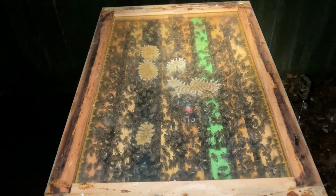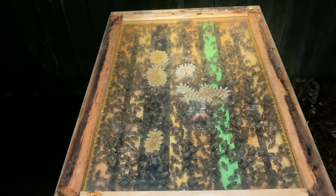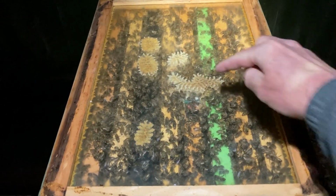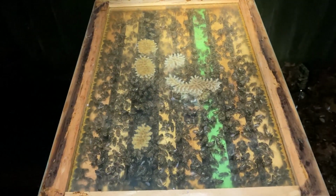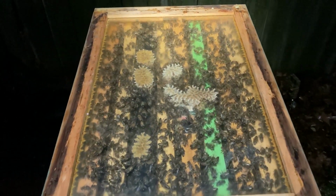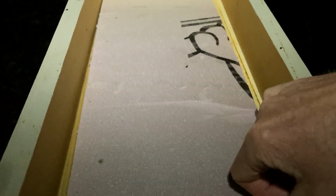I did open feed them twice, but that was just yesterday and today. I couldn't imagine them building this much comb in that amount of time. Get them buttoned up now. This is Nuke 1. Not sure if they'll be up here or not.